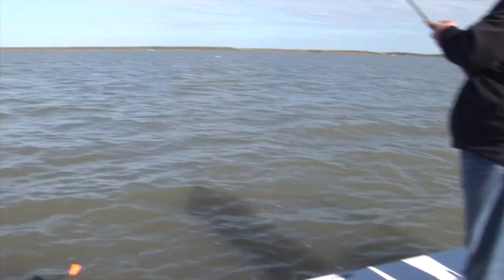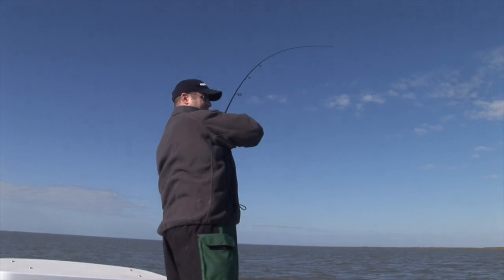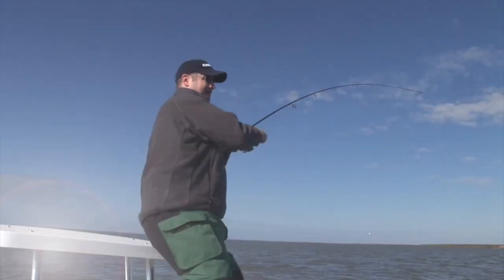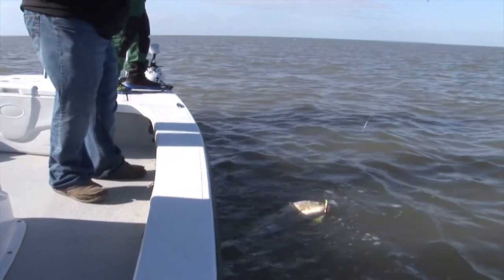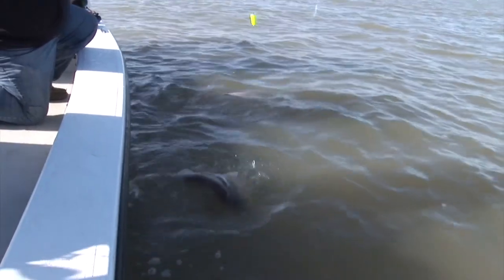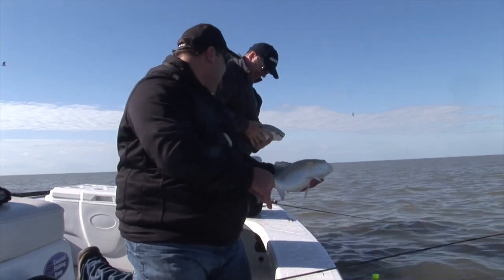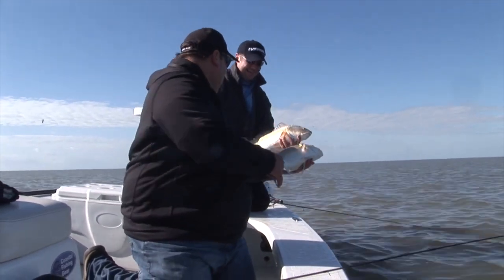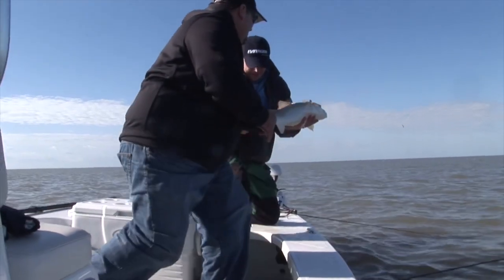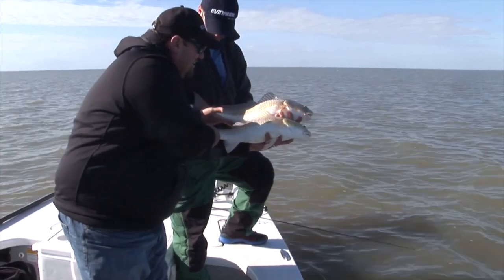Another one. Oh, double. Red. This has got to be a red. He's running pretty good, too. Doubled up. Knees wet here, Mr. Brad. You ready? Oh, yeah. Oh, he's pretty. Wow. Look at this. Double on. 2 beautiful redfish. See, the problem is Brad's used to bass, and he doesn't quite know how to get a hook on a redfish. Hold him up. What do we got here? Twins. Look at that.